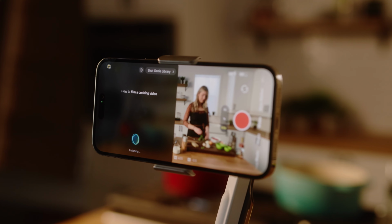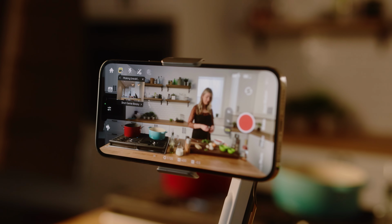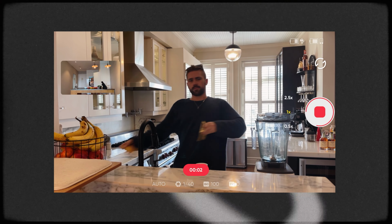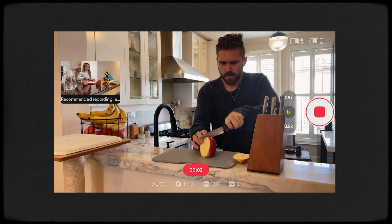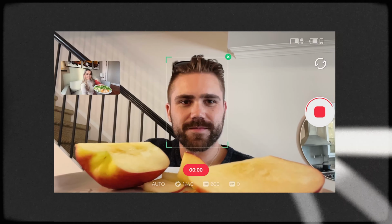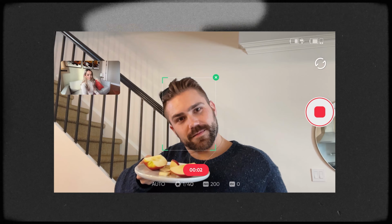So there's this thing called Shot Genie and Scene Detection. The two work hand in hand essentially. So when you're shooting, the camera recognizes what scene you're in, and then Shot Genie will actually suggest storyboards or shot ideas for you to film something. So for example, we're in a kitchen right now. It will recognize that you're in a kitchen and it will give you ideas for shots that you can capture in a kitchen.